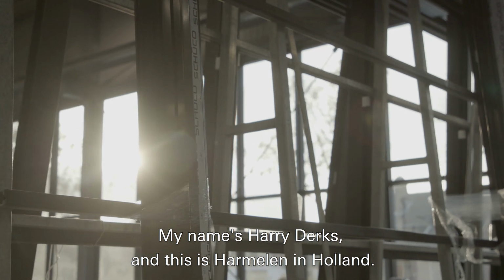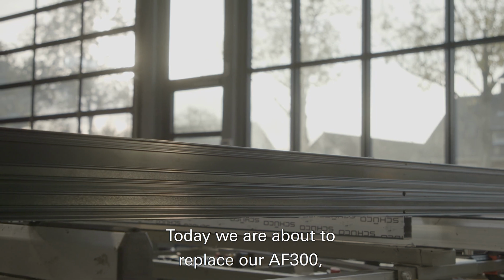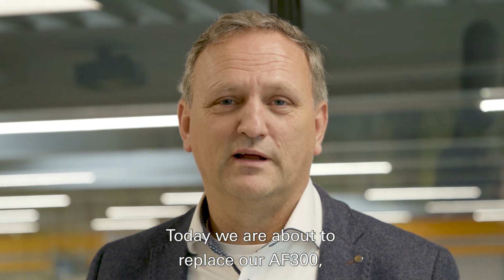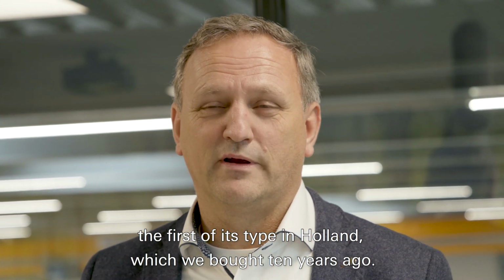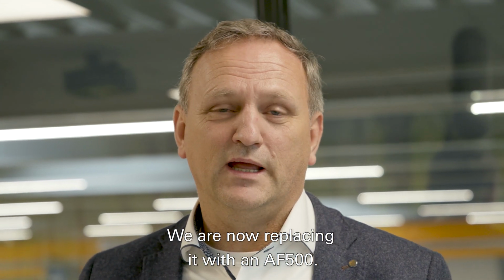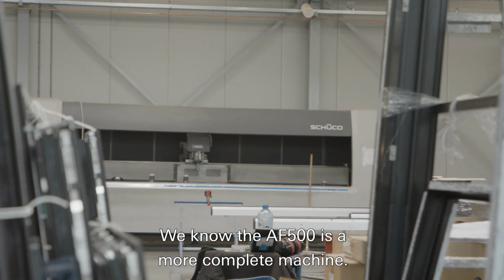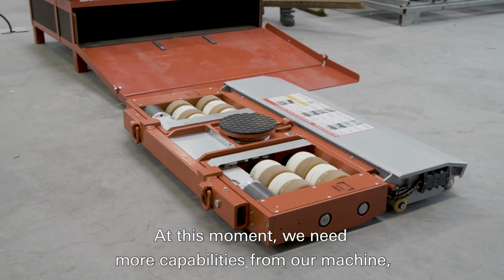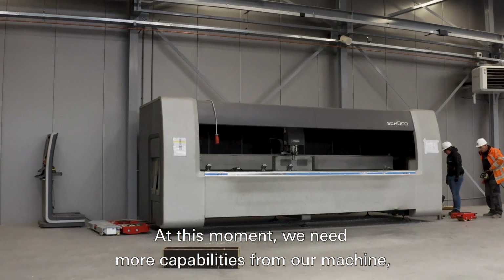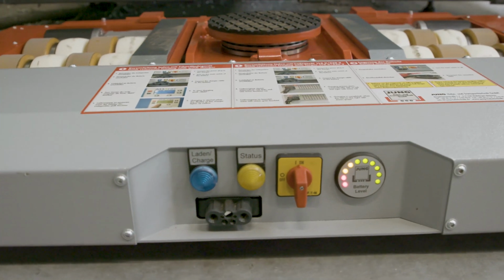I'm Henry Derks, and we are in Harmelen in Holland. And today we have an exchange of our AF300, the first in Holland, which we bought about 10 years ago. And we exchanged it for an AF500. We know the AF500 is a more complete machine, and at this moment we need more possibilities from a machine, and that's why we bought the AF500.